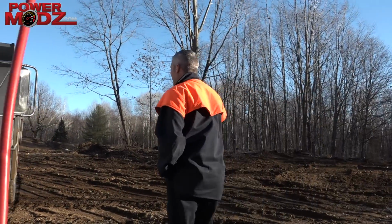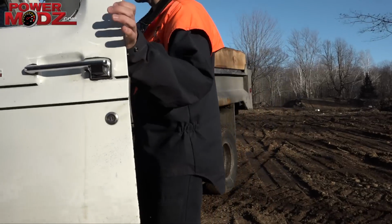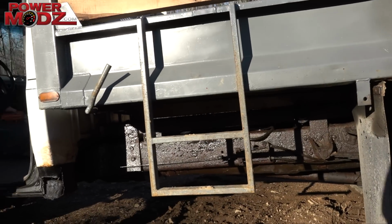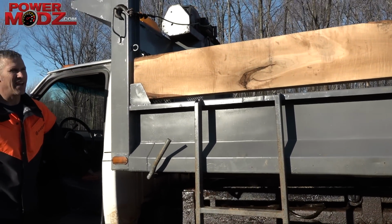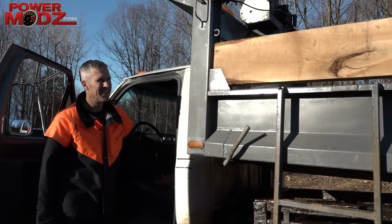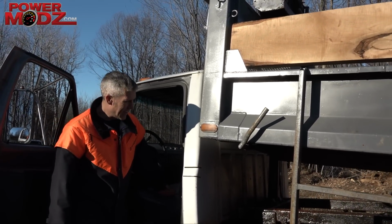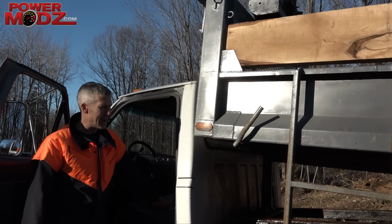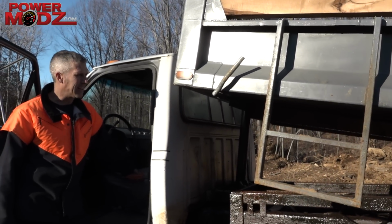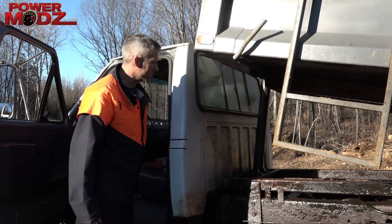4x4 dually. Check this out. This is always awesome. Got our own dump box. Oh yeah, we can dump things. Move it around. I bought this because I wanted to be able to move gravel and these logs that we're hauling around, and had the razor in the back of it. Pretty darn handy. Check that out. It still works. Everything works.